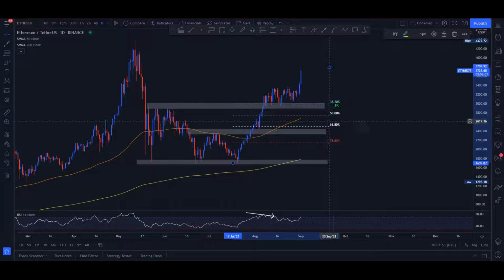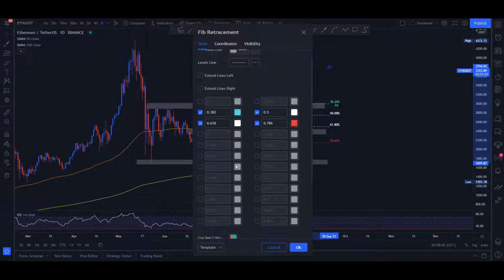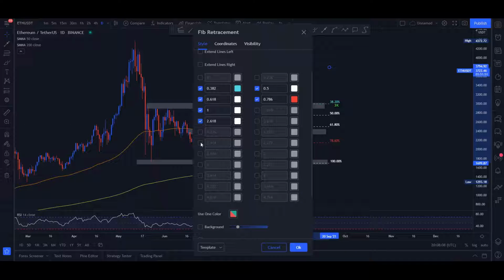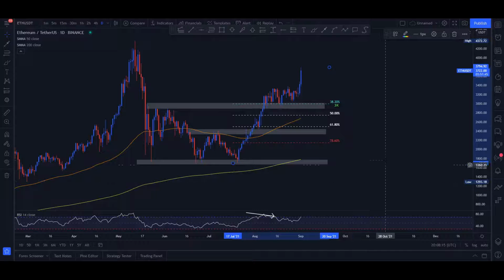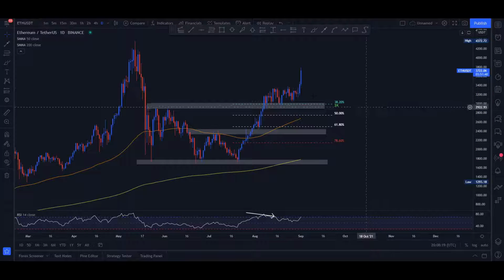Obviously, I have only these four values plotted out because I find them the most significant and I recommend you to do so as well. But usually, if you go into your settings, you can see that there's a lot of numbers here, right? You can add all of these numbers, but for me, they do not provide any sort of significance. So right now, I would be waiting for a retracement once again.